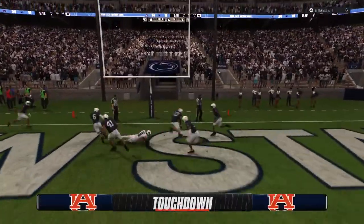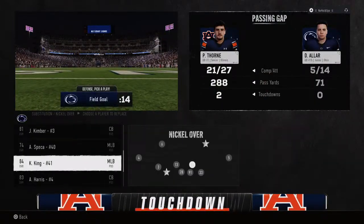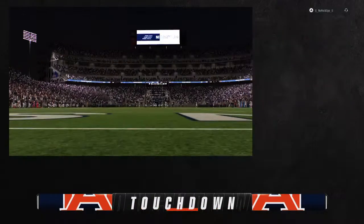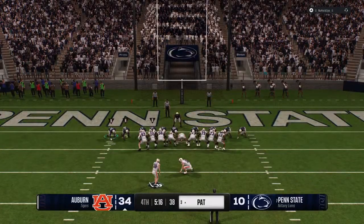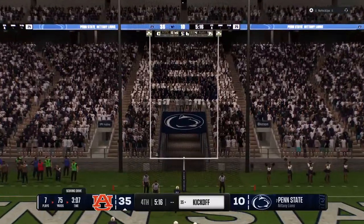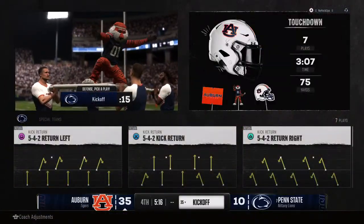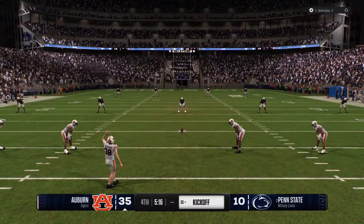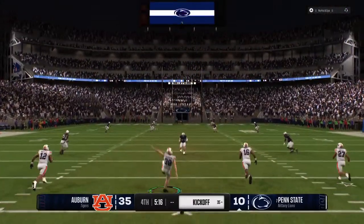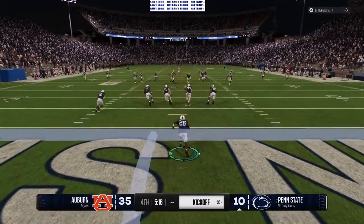Looking for the score. Touchdown, Tigers. And the punishment has been extended. Lining up to tack one more onto that lead. And the extra point will tack another one onto this lead. That is an efficient drive. 7 plays, 75 yards. And the score comes on a 5-yard touchdown pass.